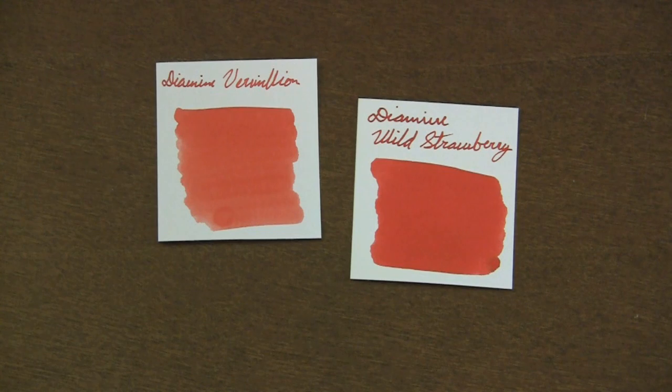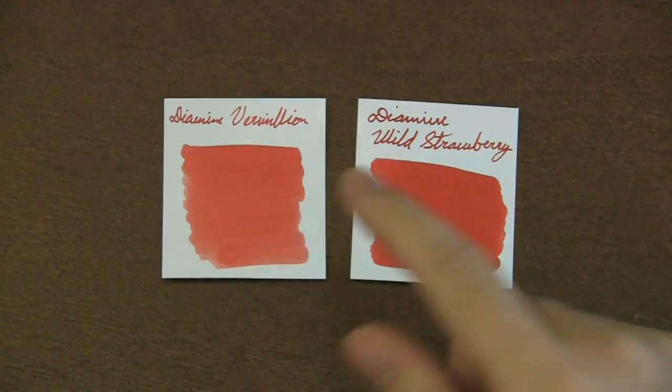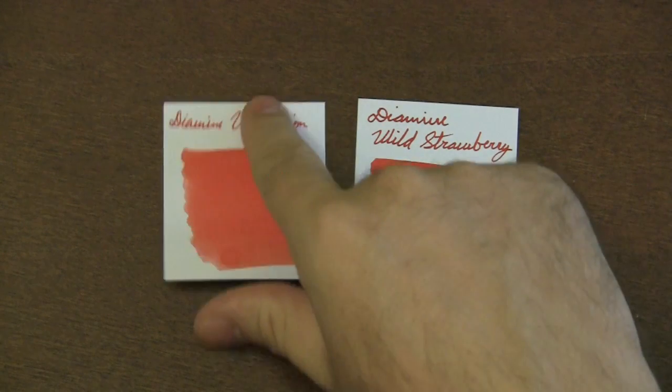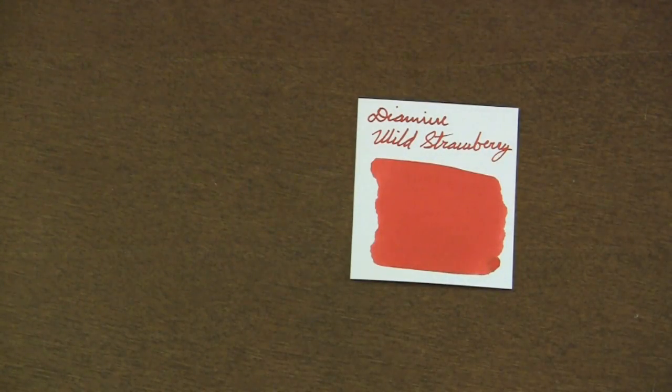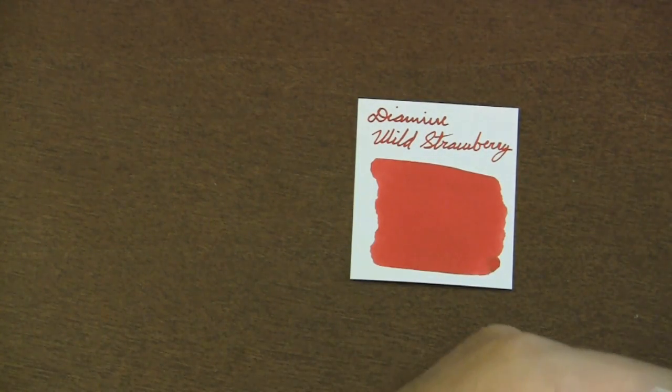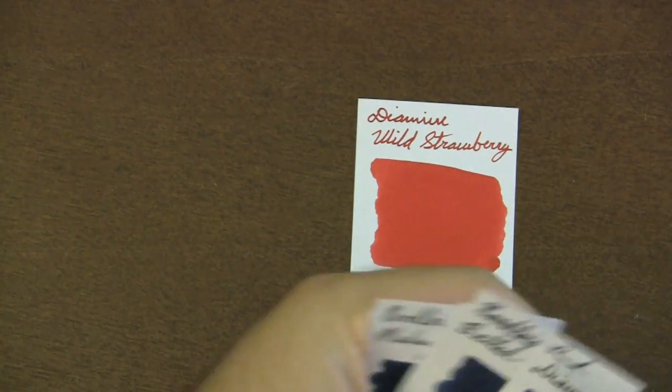And then Diamine Vermilion as well is somewhat similar. Wild Strawberry is a little bit darker and more saturated than Vermilion is, but it'll be a fairly close match for you. So hopefully this was helpful for you. All of the different Diamine colors are really interesting, and let me try and pull them all back out for you again here.